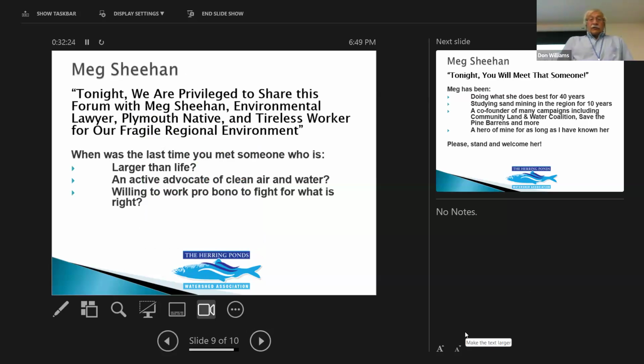Tonight, we're privileged to share this forum with Meg Sheehan, who is an environmental lawyer, a Plymouth native, and a tireless worker for our fragile and regional environment. You know, I really feel sorry for trees. They can't move. They can't get out of the way. The same thing is true of aquifers. They can't get out of the way either. So it has to be up to us.